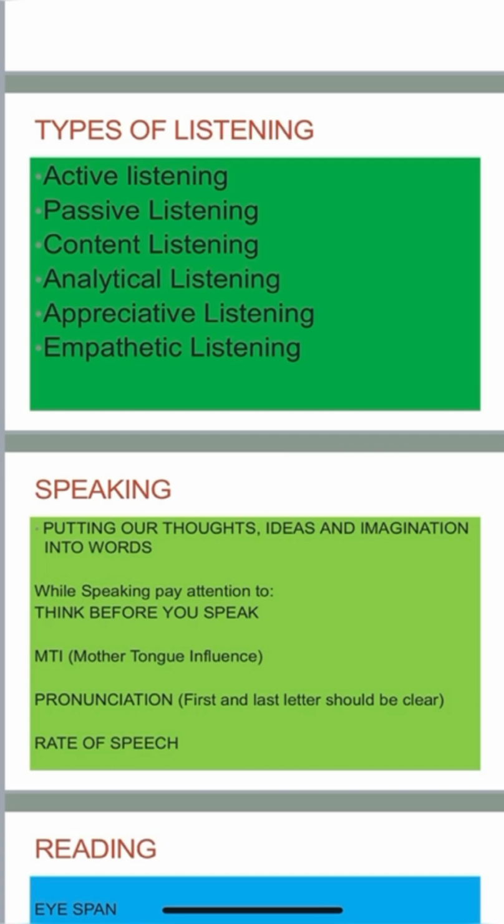Make a habit of listening to native speakers, like you can listen to the news on BBC or any kind of English news that is being communicated on the television. Then you have to try to copy the pronunciation of the speaker, especially the news readers, how they pronounce specific words, and then you try to pronounce those words exactly as they pronounce them.